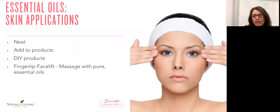And then we specifically love the oils in the massage oil. So it might be in V6, for example, because it's a great way of applying and toning and giving a little bit of a massage to the skin that's going to enhance circulation slightly and give the skin a lift. And it's another way of applying pure essential oils.